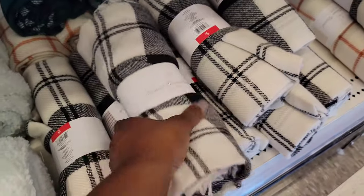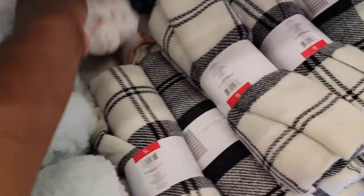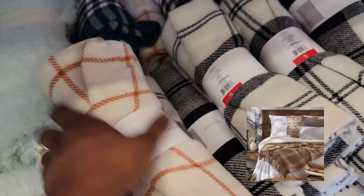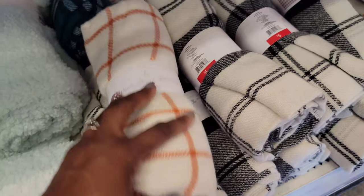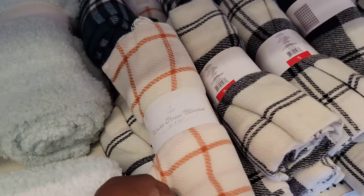So guys, you can never go wrong with having a fall flannel throw. This will be really nice styled on your furniture or even a throw on your bed. I see that stripes and plaid is in this year. They have the orange and the white, and these are only $5, so you can't go wrong with this.